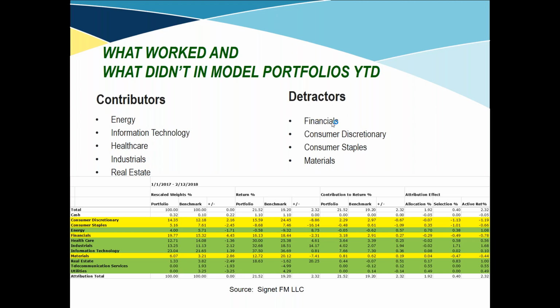We underperformed slightly in financials, and most likely the biggest contribution was from selection, but allocation was slightly negative as well. So we do want to repair that a little bit. We underweighted consumers, both consumers, and we slightly underperformed in those sectors as well, and materials as well. But overall, our selection and allocation was on the positive side over the last 14 months.